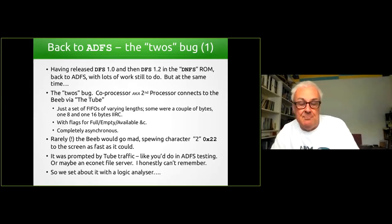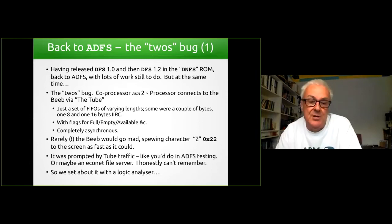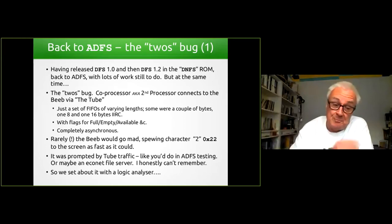Very occasionally the Beeb on this would go mad, or at least the system would go mad, just printing 222222222 without any new lines to the screen as fast as it could. It was prompted by having tube traffic going on, like you'd do if you're running an ADFS test suite, saving and loading and reading and writing data from the tube side, or as I say, it may have been a file server, I don't know.